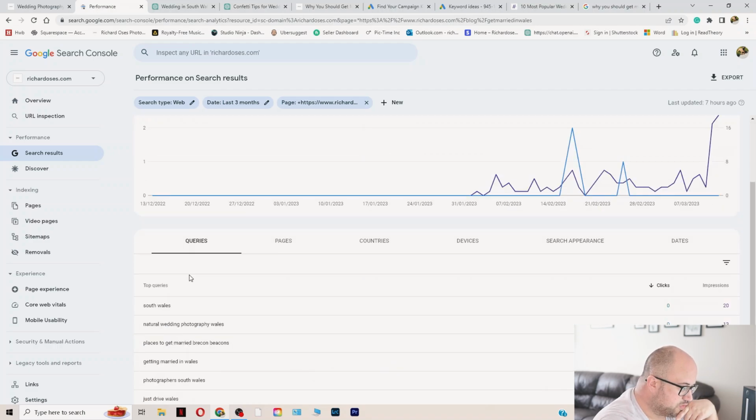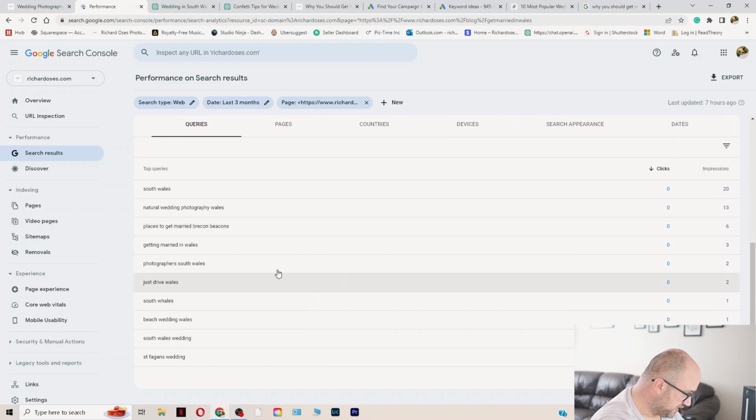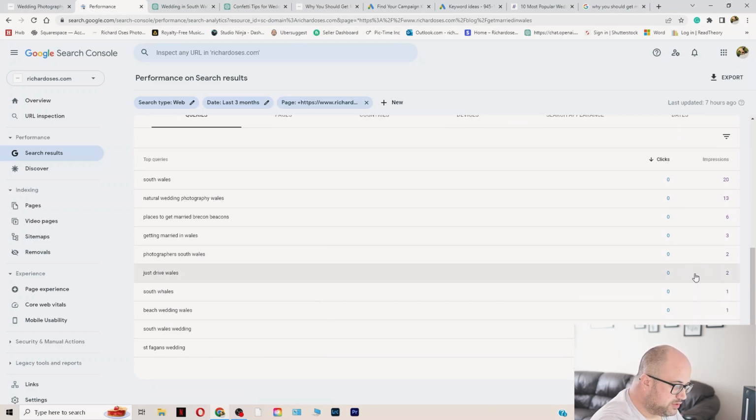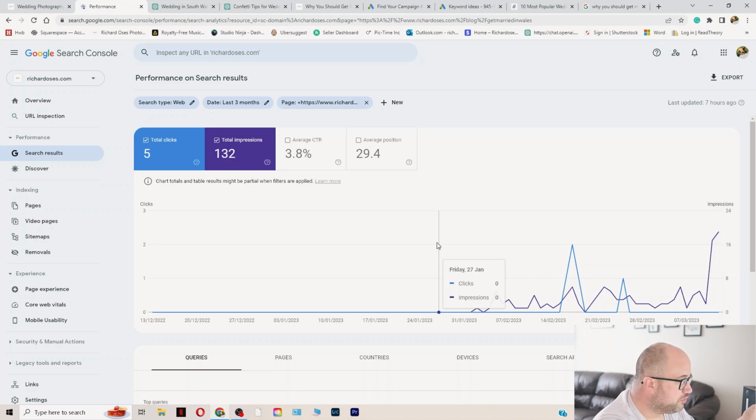So somewhere along those lines, with that article: South Wales keywords, 20 impressions; natural wedding photography Wales, 13 impressions; places to get married in Brecon Beacons, that's quite a specific keyword; getting married in Wales. You can see that people are searching for certain things, and that blog's going to show up on their feed. And what I'm looking for eventually, because this is the beginning, I've only been doing this for about a month, and I'm already really high on the impressions compared to what it used to be. So I'm going to come back to it in 6 months and see where I am. I'm going to just keep producing content this way.